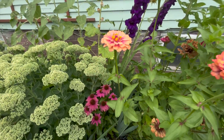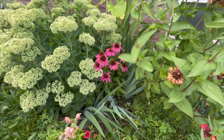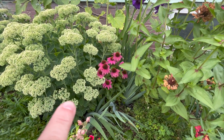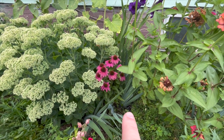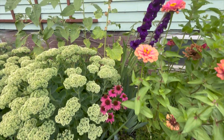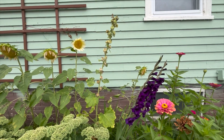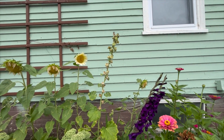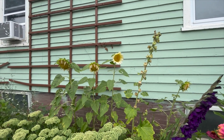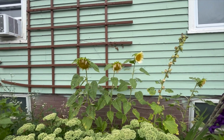And then my purple cone flowers, as you can see, they're kind of getting bullied by the sedum. So I think come fall, I'm gonna move them out some so that next year they can hold their own a little bit better. The hollyhock finished blooming. It was pretty. I definitely think I might have more next time. My sunflowers are doing well over here.